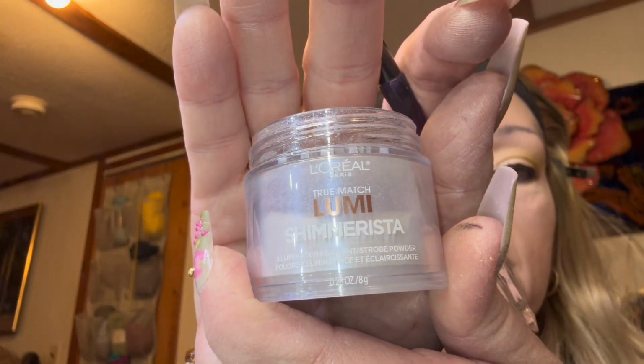Okay. There we go. Now, let's put on. Y'all know what this is because I love it. I use it a lot. This is Shimmerista L'Oreal Lumi. This helps make your eyes look bigger. At least that's what I was told a long time ago.